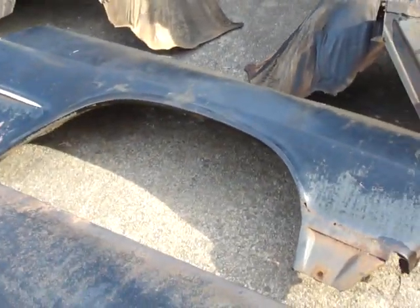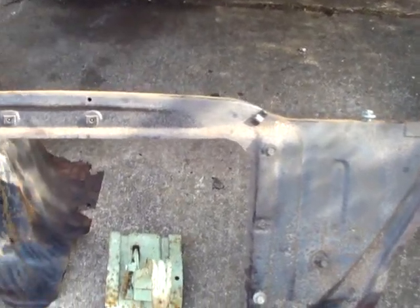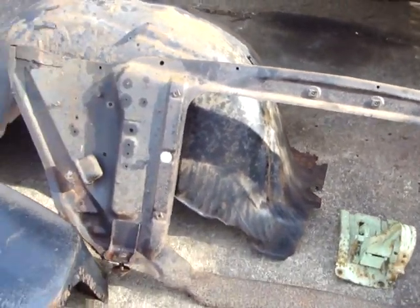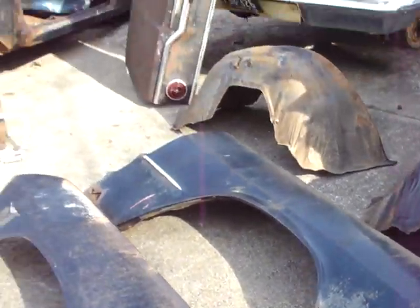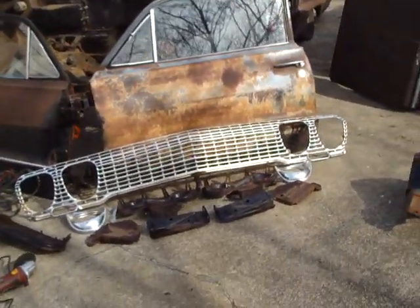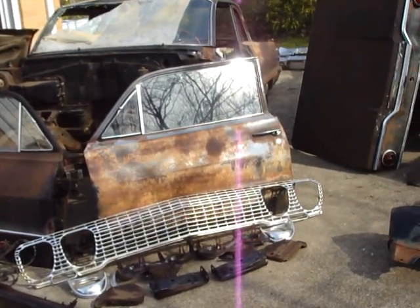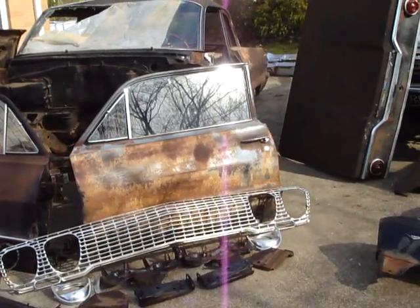I got another surprise coming. They might probably use a lot of these parts. I'm not going to say anything about it, but it is a 63, but I'm not saying anything else. That'll probably come here next week or before. I want to get this out of the way first.